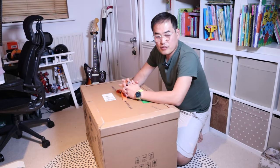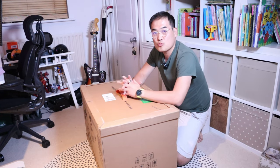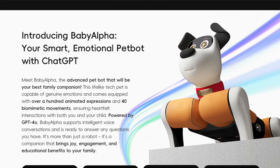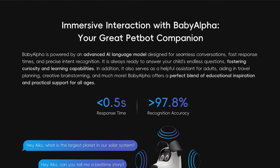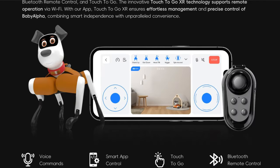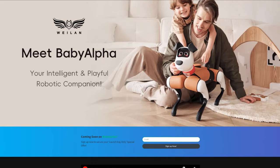So today, we're going to review one of the most expensive, most technology advanced, biggest robots that I ever reviewed on my YouTube channel. And I'm sure Elon Musk is going to be very jealous that I'm not featuring his Tesla Optimus robot, but instead, it's going to be BabyAlpha from a company called Wheelin.